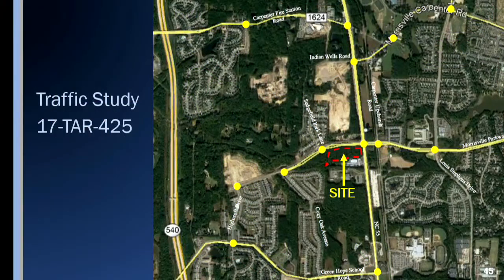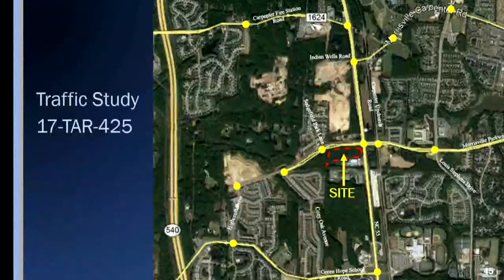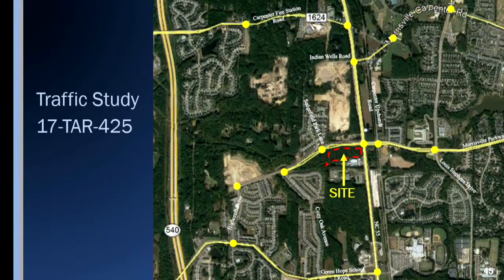A traffic study was performed for this site. It studied the intersections depicted here with yellow dots. As a result of site-generated traffic, the study recommended several improvements, including improvements to the NC 55 and Morrisville Parkway intersection. Staff believes the subject rezoning, as well as the upcoming rezoning across the street on Morrisville Parkway, will have a significant impact on the intersection. As of this date, the applicant hasn't committed to making any of the recommended off-site traffic-related improvements.